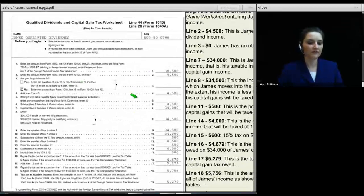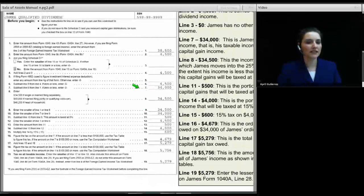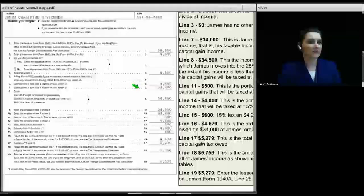So we begin the worksheet by showing his taxable income from line 27 of the 1040A. Then the first command we have is to enter the amount of qualified dividend showing on Form 1040A line 9B, and that's the $4,500. We subtract the $4,500 from his taxable income to arrive at a number which is his income without regard to the dividend income. And this is a number that we're actually now going to go to the tax tables and look up the rate of tax on, see how much tax he owes on that $34,000.